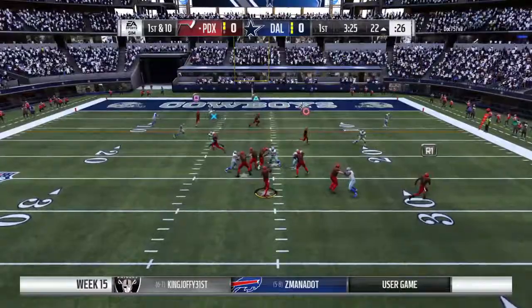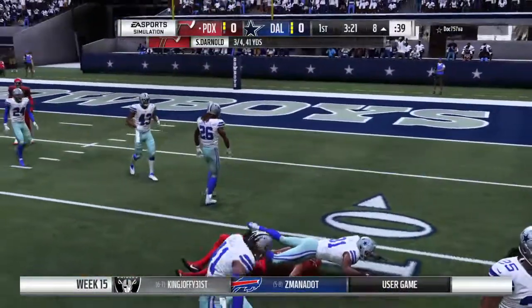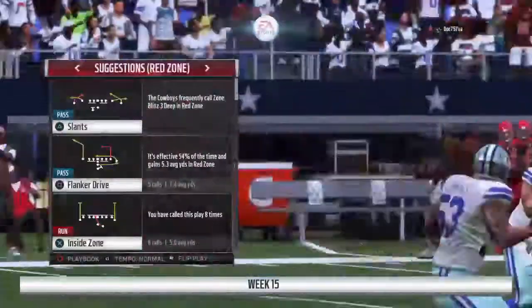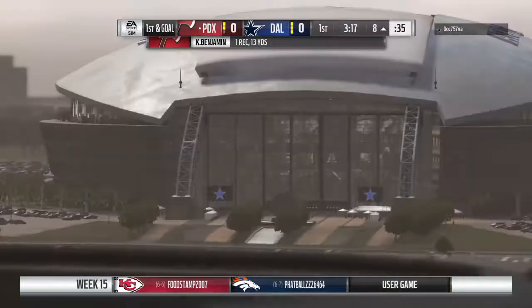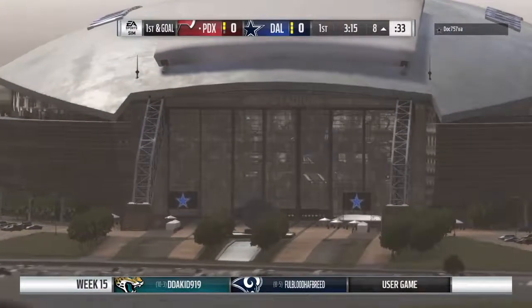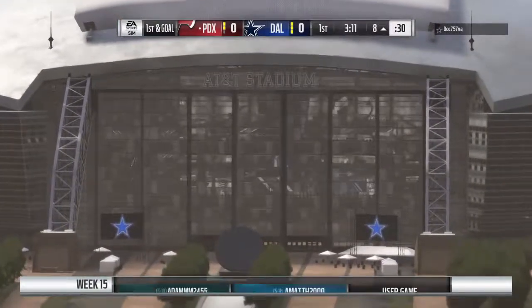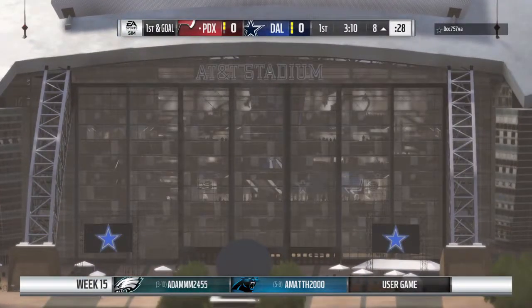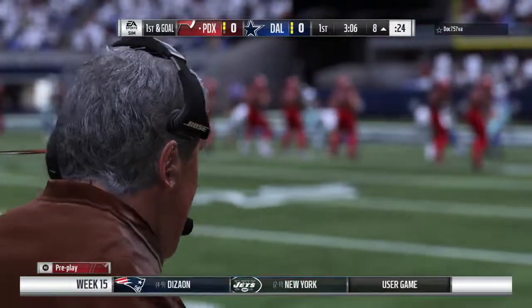A first down throw, Darnold. This will be caught inside the 10. And they've got it inside the 10 at the 8. Another nice gain, 13 yards that time, and another first down. This will be their first trip to the red zone. They've got it 1st and goal to go.